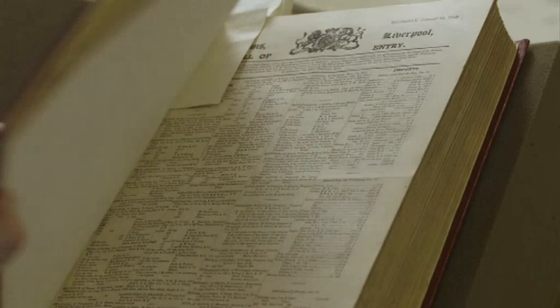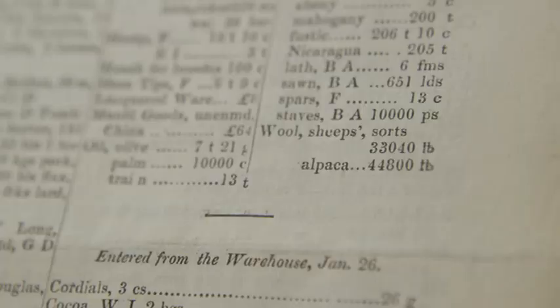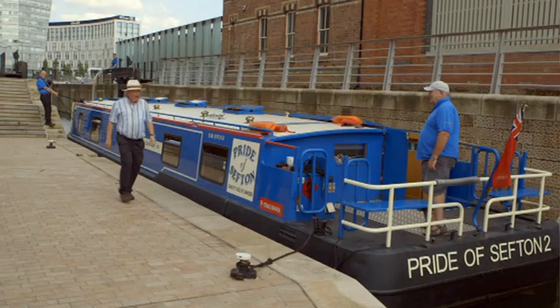This book lists all the imports for 1 year, 1847, and much of it goes to the mills we've seen. There's lots of cotton and wool, and here, alpaca wool. We know where that's going to be spun, at Saltaire. £44,800. That's 20 tons in just one day, January the 28th, 1847. That's really good. OK, right, off we go.